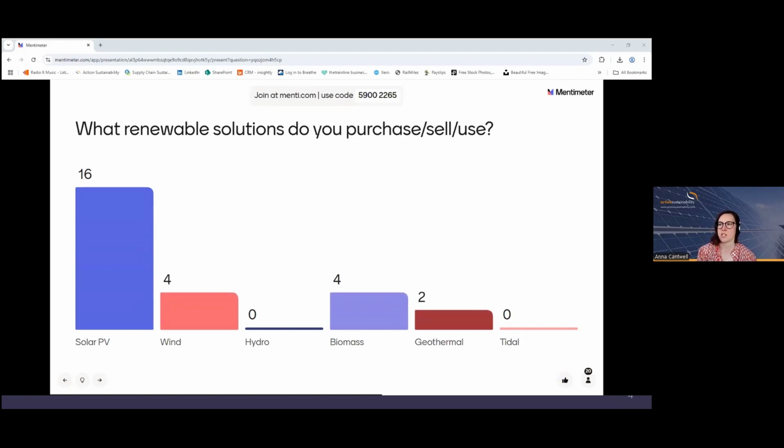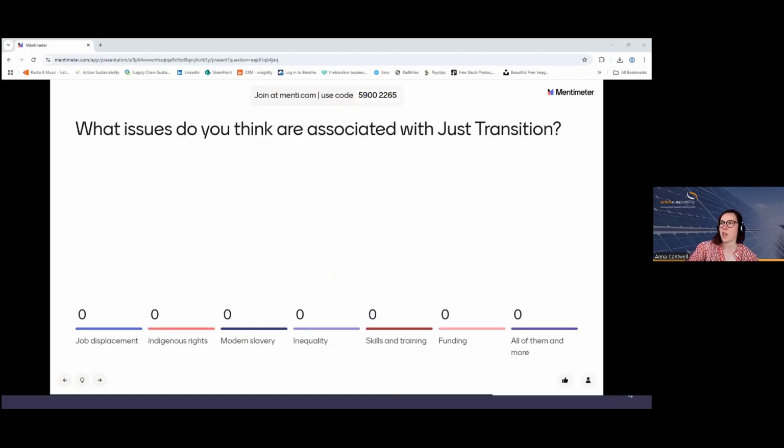So solar very much seems to be the most popular, whether that's because of the very clear link with the just transition or because it's one of the easiest to install, I suppose, as an organisation. Okay, so solar and then biomass and then wind are the clear leaders here. That's interesting to know. So now we're thinking more about what are the issues.